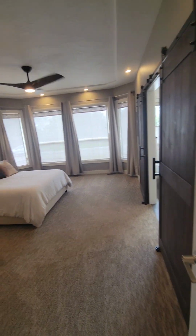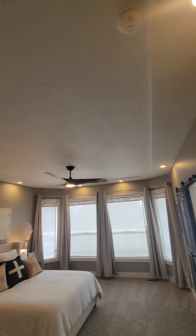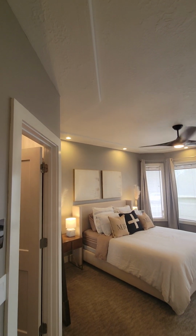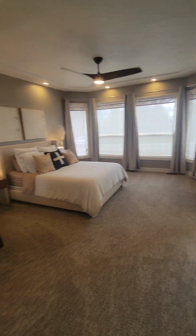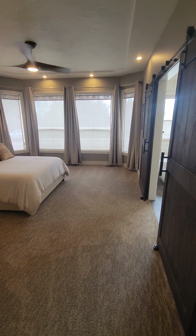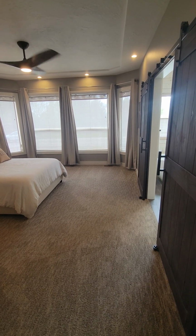Master bedroom's really nice. It's tall. You can see there's like a little interest in the ceiling. It's got kind of an inlay that's like 1.5 inches or 2 inches around just to give some depth. This is a queen size bed, but it's not a square room. The closet kind of juts out in this corner over here, but I would say it's probably about 16 by 15 feet, something like that.